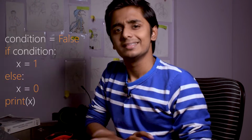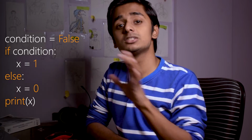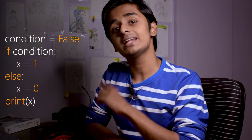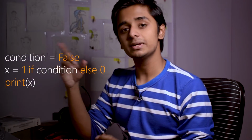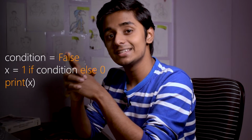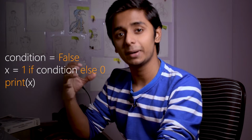One important principle to understand about Python is what separates a good Python programmer from an average one. Take a look at this code here. This is a very basic program that prints 1 if the condition is true and 0 if it is false. This is what an average Python programmer would write. Now take a look at this code. This program is doing the same exact thing that the one before did. But what's special about it is that it does the same things in half the lines of code. This is what a good Python programmer would write.